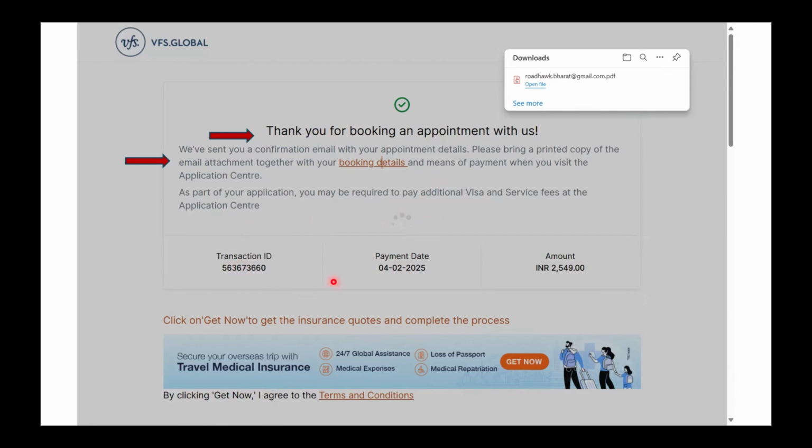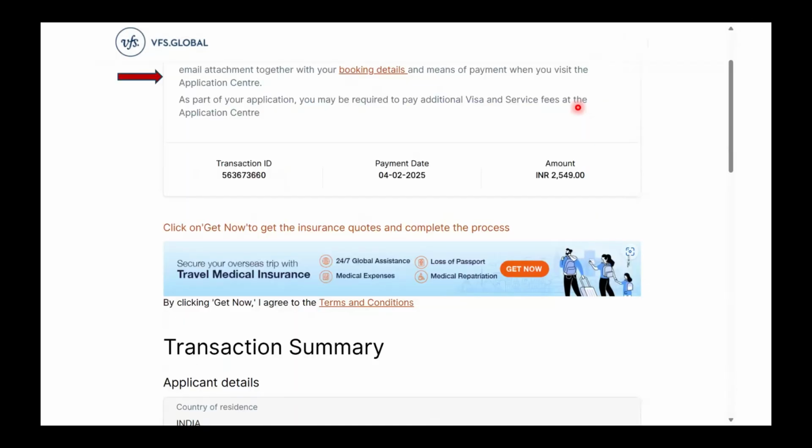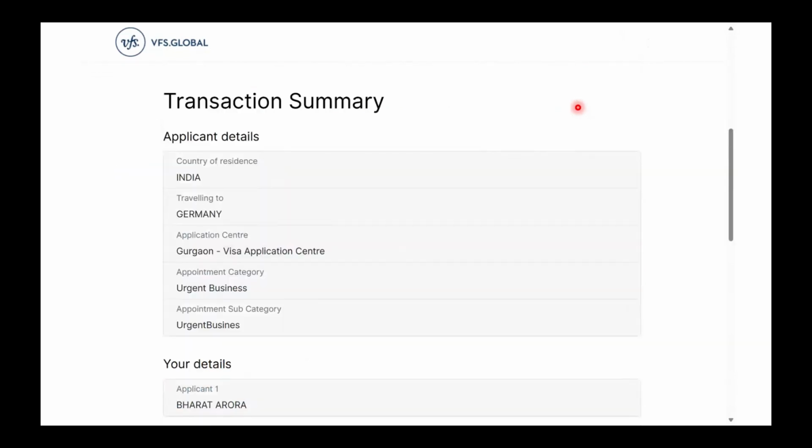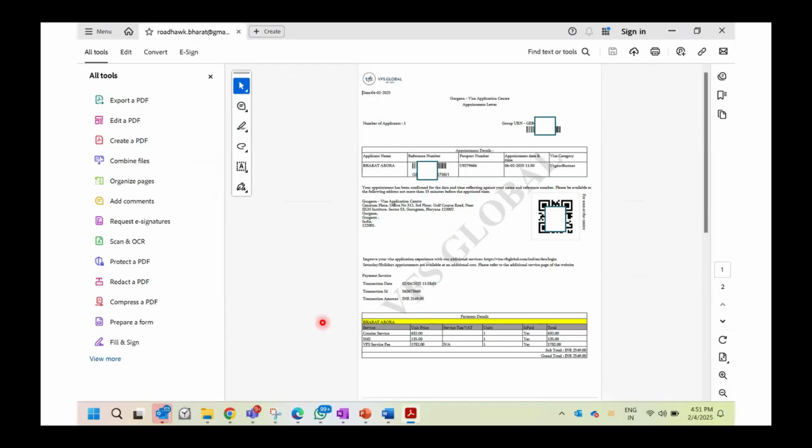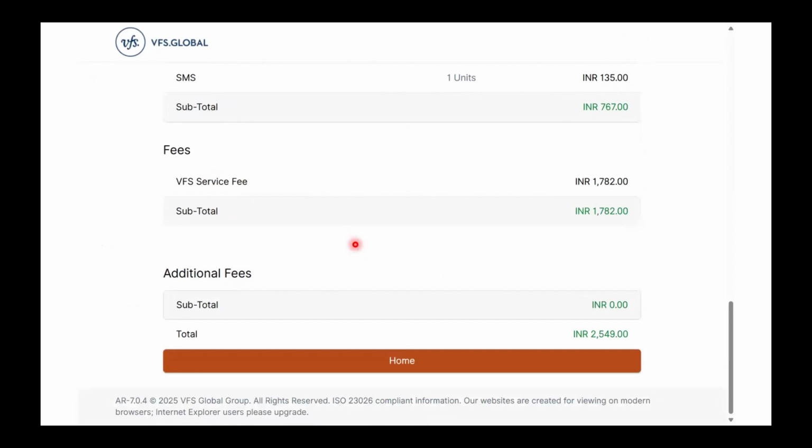It will show you your transaction date, time, amount, right? You can click on this file that was downloaded by clicking on this booking details link. And what you can see is this gives you all the details. You can review and verify all of those, the transaction summary, right? It is all that information that we filled in here, all the appointment details. Verify that the date and time is correct. You need to be there at the application center at this date and time. This is the PDF that gets downloaded. Just validate that and take that with you.